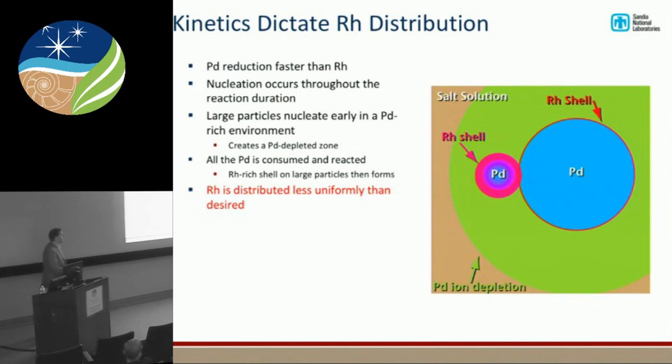So that explains why smaller particles always have higher concentration of rhodium than what we thought. And so they have this higher concentration of rhodium, and then they end up with this rhodium shell. And so that really is a transport understanding of what's going on after looking at the microscopy. So again, going beyond just the picture.